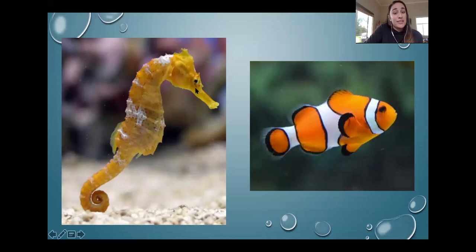Another thing that I think is really awesome about these animals is their eyes. Seahorses have phenomenal eyesight. They can actually see all of the colors of the rainbow and up to 10 to 15 feet out of the water. So they can see the colors on your shirt, what your face looks like, all very, very clearly. They've got pretty awesome eyesight.